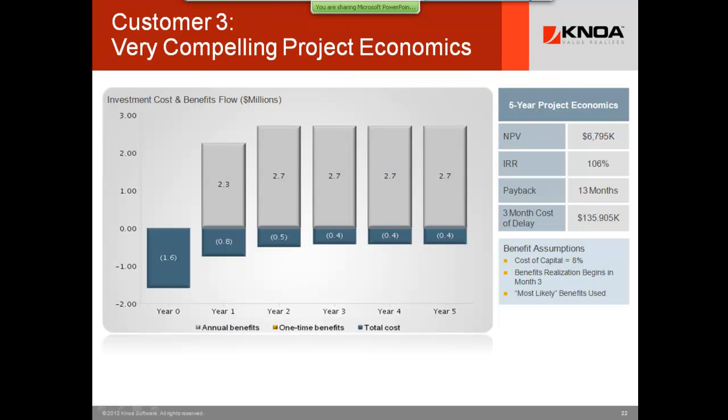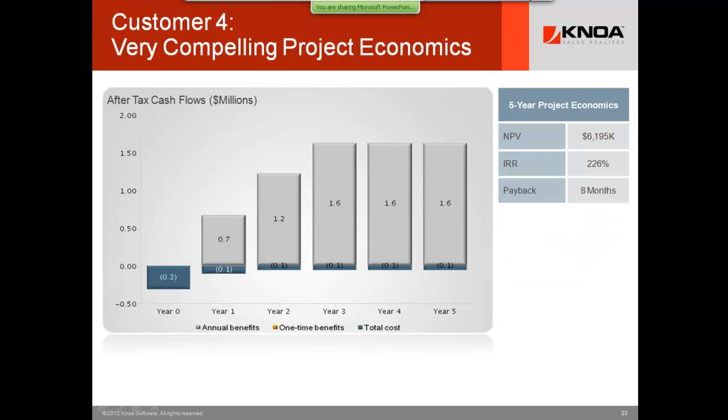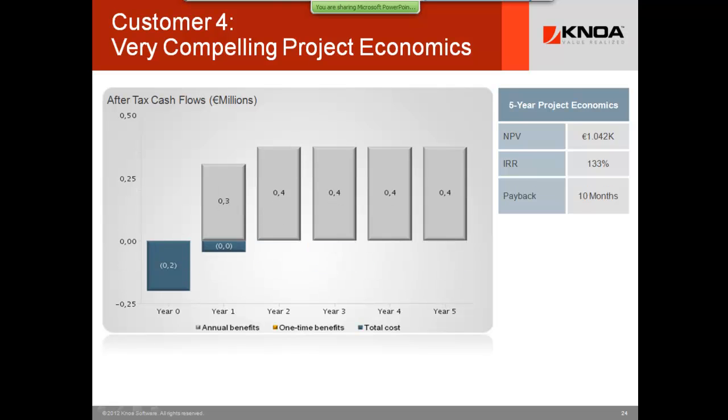Here are others. Customer 3, right? You can see that this customer went to positive cash flow pretty much out the chute. You can see how fast that happened. Same thing for this next customer, and I believe this one was just focused on targeted training. That's all they wanted to do, and just the cost of training and all the things that were wrapped up in that organization were huge.